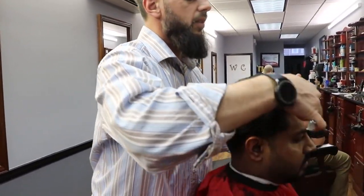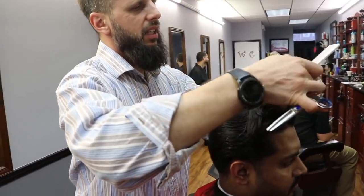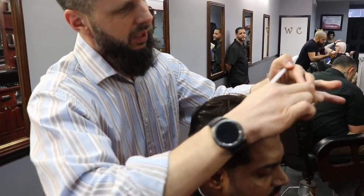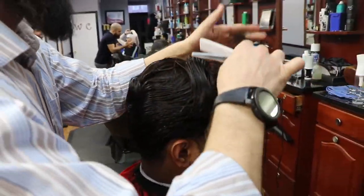That's just special scissors? Yeah, so he has thick hair. So I'm going to keep his length, but just remove some bulk.